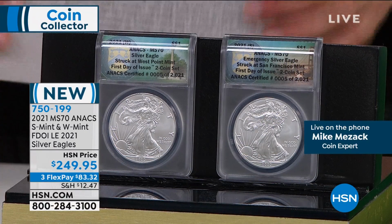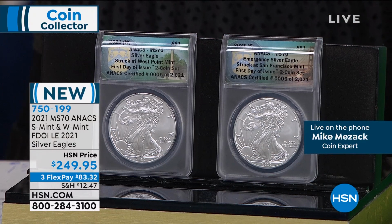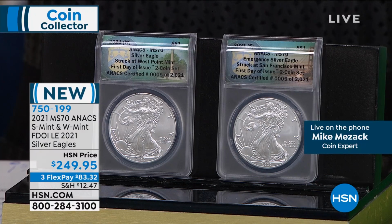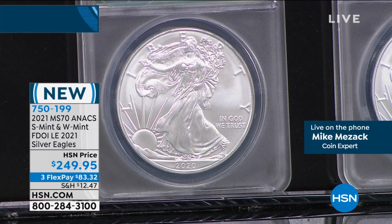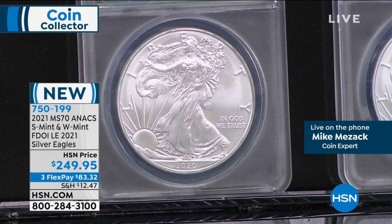$83.32 will get it home on any debit or credit card if you want to break it down into monthly payments. But Mike, I am very limited. For a primetime hour, I've only got about 1,400 of these to go around. That's it for this anniversary year, right? Well, it's not just for the primetime hour. That's forever. Even more powerful, Mike. Yeah, that's forever.